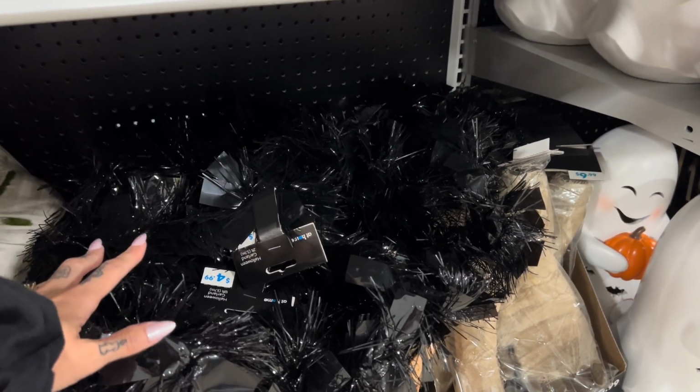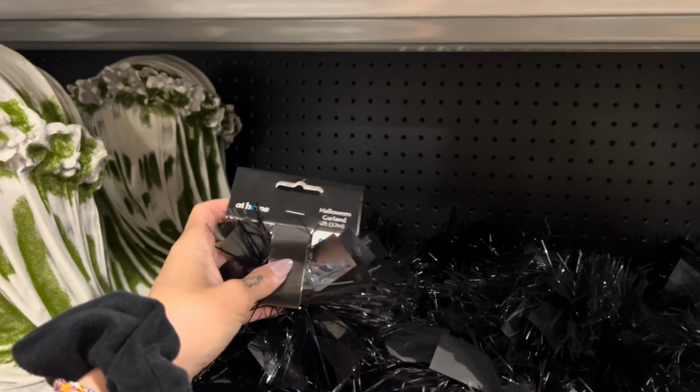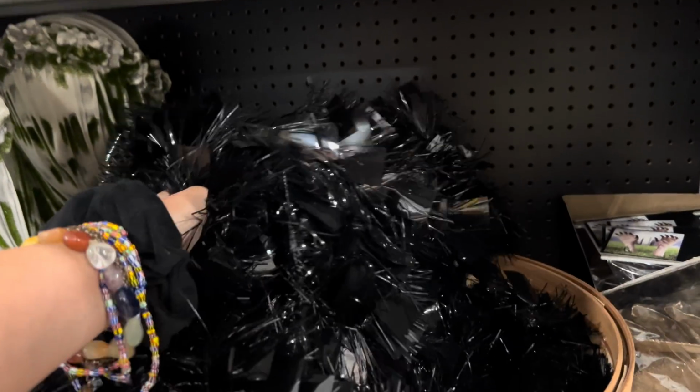Also, I can hear the rain. It is pouring outside right now, but that's fine. We got plenty of Halloween to keep us distracted. There's this tinsel in here too, Halloween garland for $5. I don't see anything specifically Halloween about it besides the fact that it's black. I'm not complaining, just simply saying.